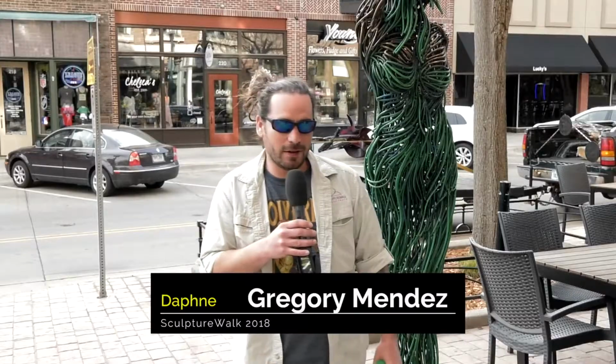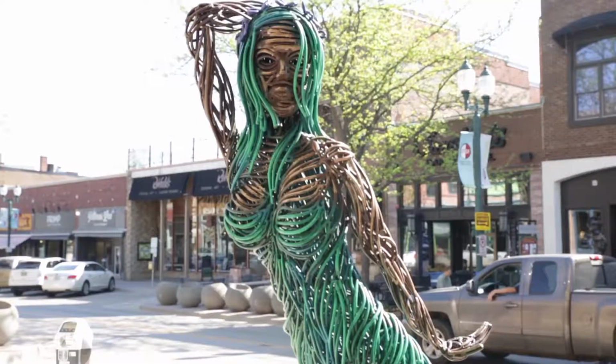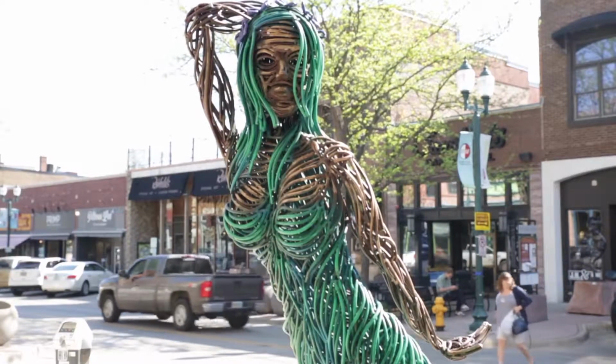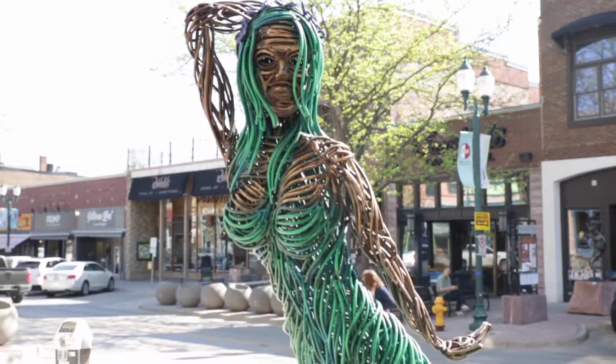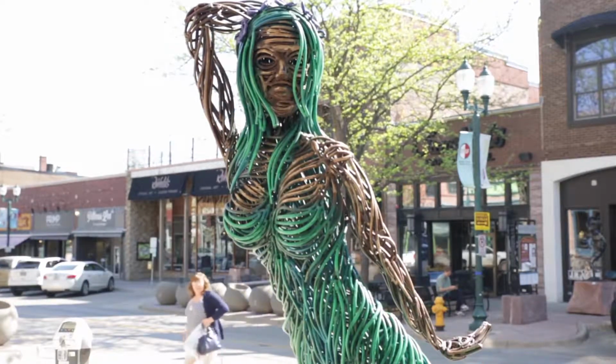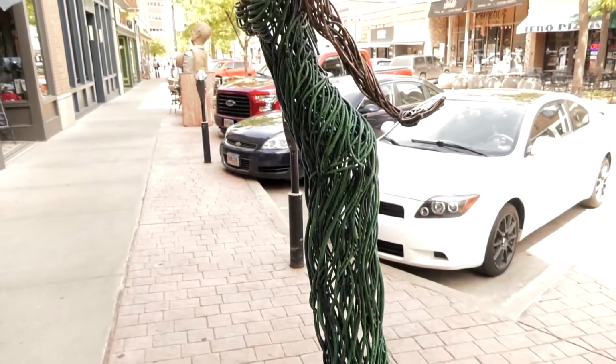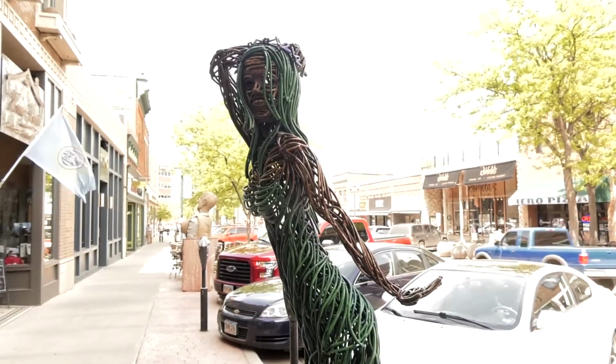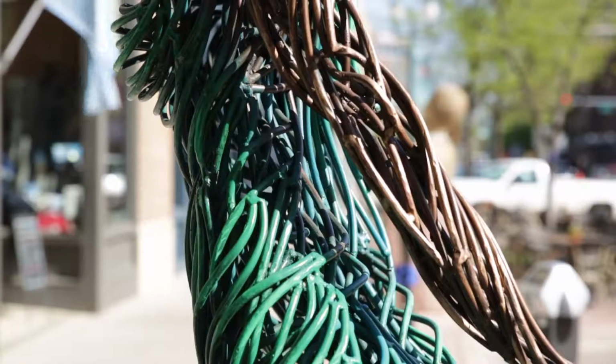My name is Gregory Mendez from Decatur, Indiana. I brought Daphne this year to SculptureWalk. Well, Daphne is made entirely out of round steel stock. Each piece was bent individually to fit a specific part in the sculpture. The sculpture itself, Daphne, was titled after the Greek myth, Daphne and Apollo.